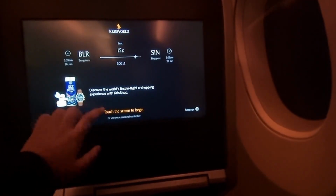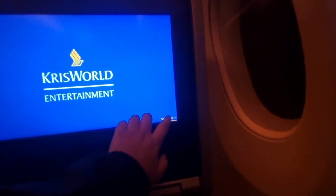On my SQ528 flight from Singapore to Chennai on the 787-10 business class, compared to that, this is definitely way bigger. So now we were almost 15 minutes about to arrive into Singapore. And yeah, we're now on the final approach here, as you can see. This time lapse of us just approaching into Changi Airport.